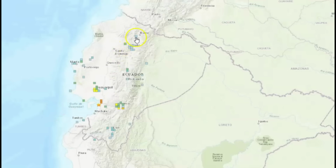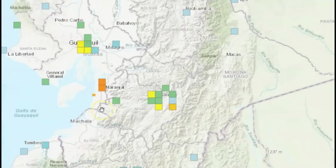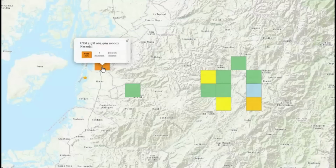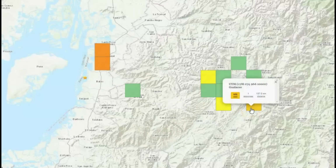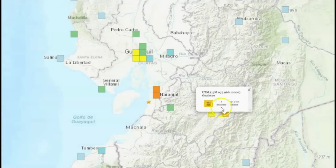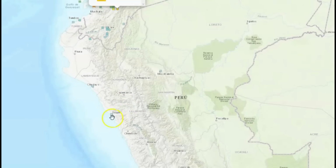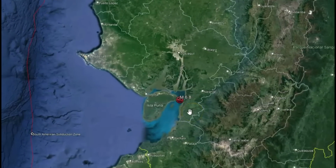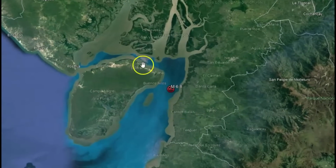Let's see, as far north as Cacachia, intensity level 3. The center of the location, I'm not even trying to pronounce some of this. Let's see, we got Gualalecho. Let's bring this down, all the way down south, if I can get it to work. Trujillo in Peru. Going to Google Earth, here's the location of that earthquake, right there within that bay.